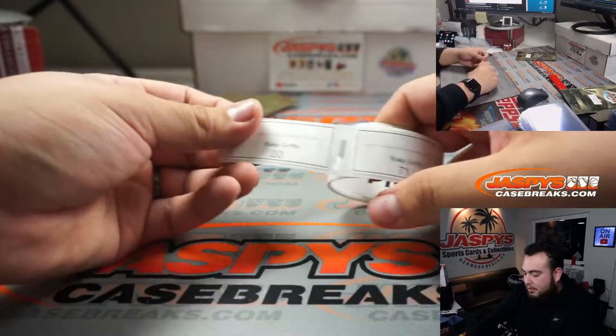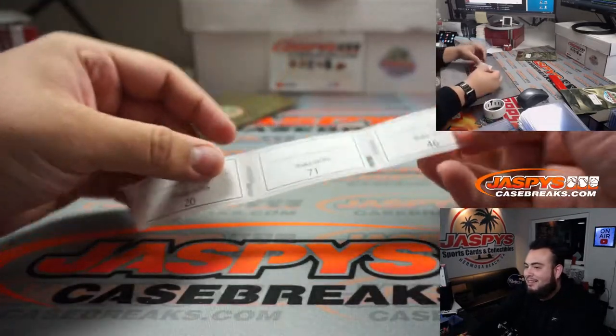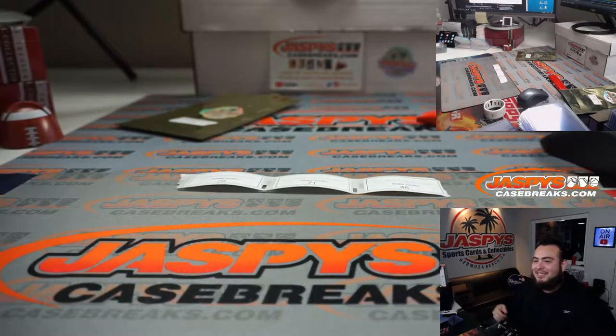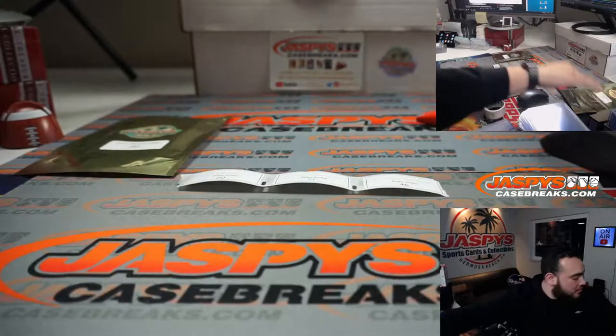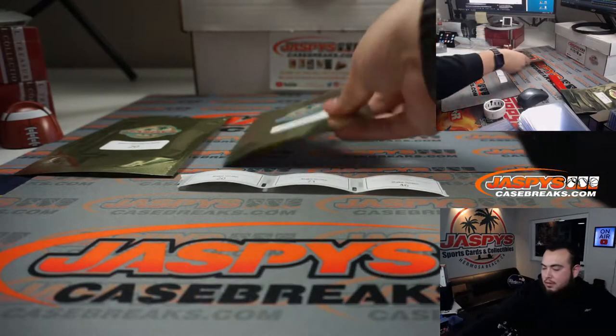Alrighty, there you go. Blake Griffin is up. About to dunk right now on some of these hit packs. Alrighty. Blake, 20, 71, and 46. So 20, 71. And 46.